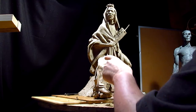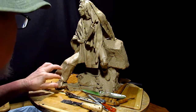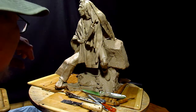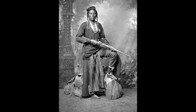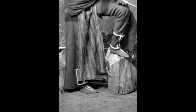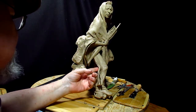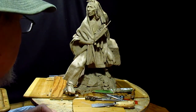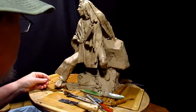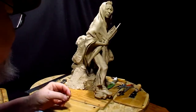There's very little beading on these crow leggings. There's some down here kind of blocking in the bottom part of the legging, or the leg of the pants, but nothing really elaborate on the sides here. It's rather simple. I'm imagining these would be made out of a light trade cloth. Anybody who knows the area around Billings, Montana, that was crow territory at one time.